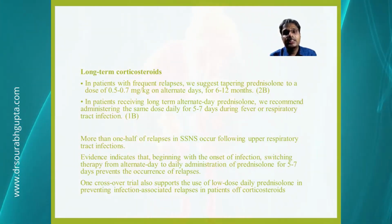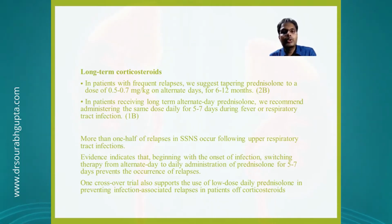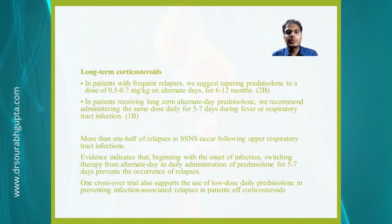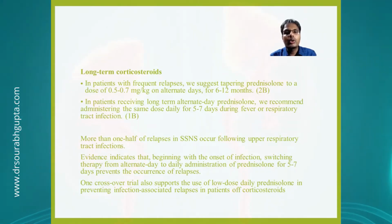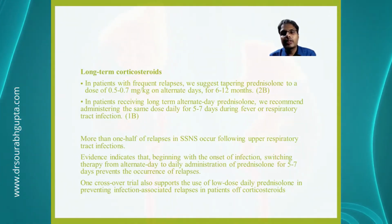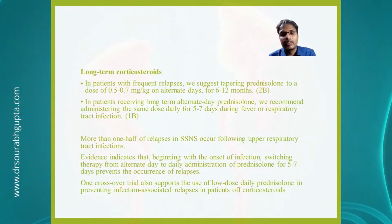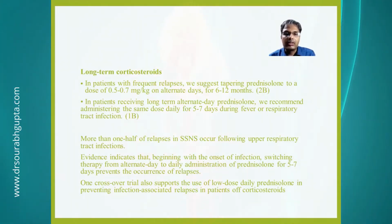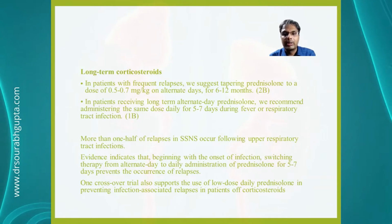But there are some studies showing that even if the patient is off steroid and has been on steroid previously, had a difficult course previously, one can give a short course of daily steroid or alternate day steroid to these patients also at the onset of infection for 5 to 7 days, and it might help in preventing a full-blown relapse. And that actually needs more trials, more evidence, but probably the PREDNOS trial will answer all these doubts better.